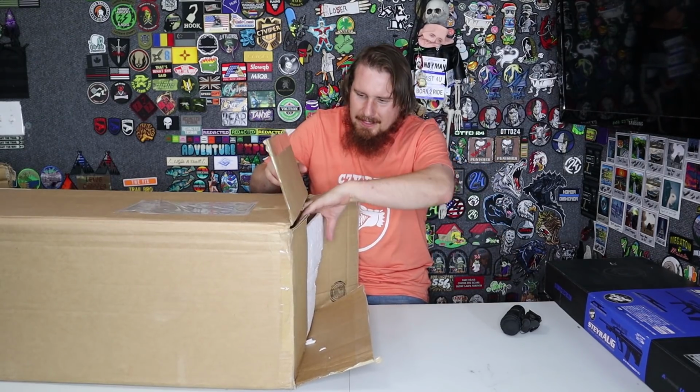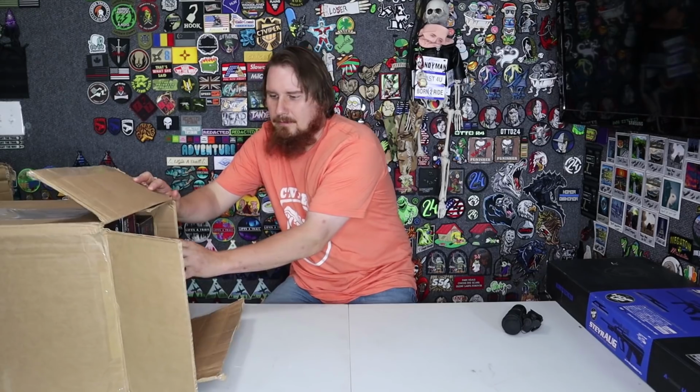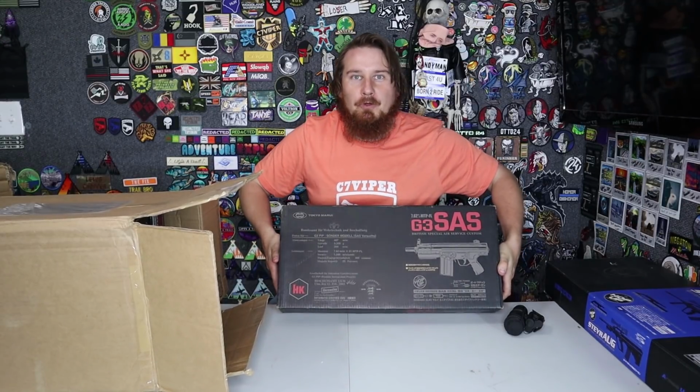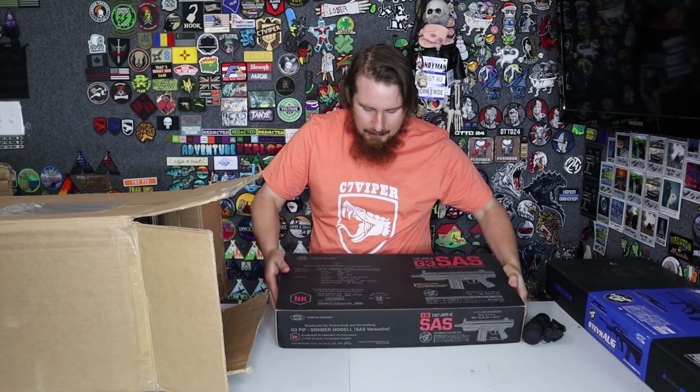Styrofoam, more styrofoam. This is protected very well. We're just gonna slide them out. First is this Tokyo Marui G3 SAS. Ooh.